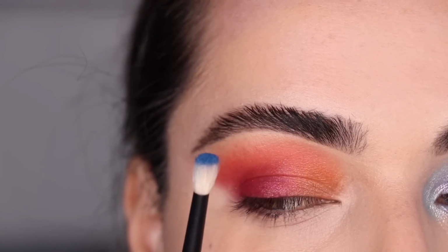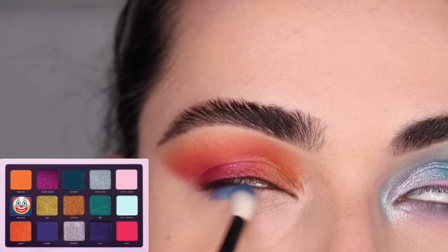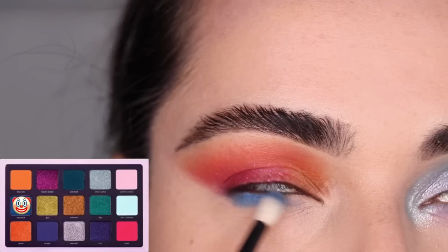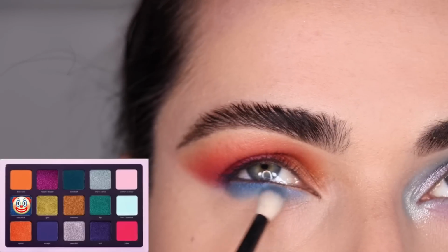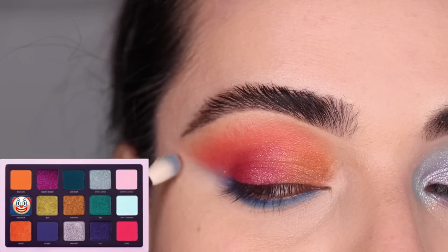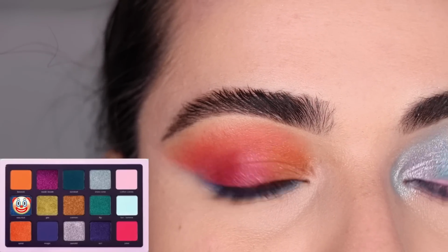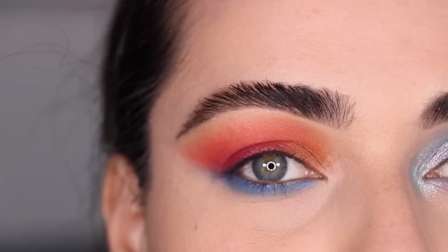Back with some makeup on, and I want to use the color Electric underneath my eyes, just to try it out. I'm not sure that it's going to look that great, but I want to have something other than orange underneath this eye. I'm blending it upwards a little bit right here at the end. And I like it, but I want to do eyeliner on top that is blue too. For some reason, I feel like I need it.